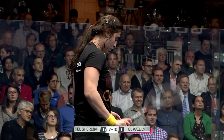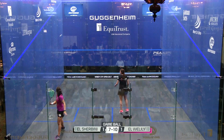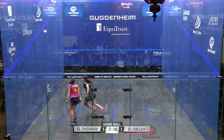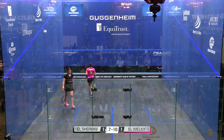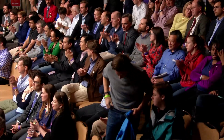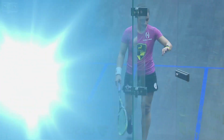Open racket face. Game ball. Three game balls still remain. If El Sherbini can win this point, then Welily's going to get twitchy. Well, down. No fear about getting twitchy. 11-7. Of course, it's another game, backhand winner. Welily leads 2-1.